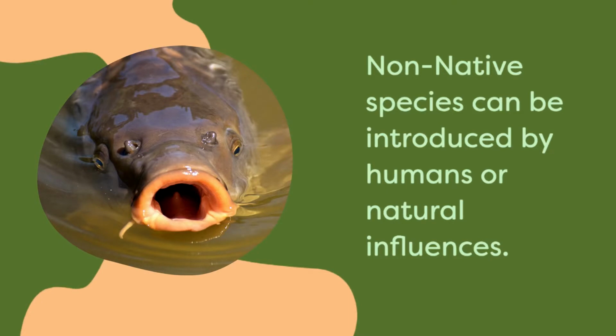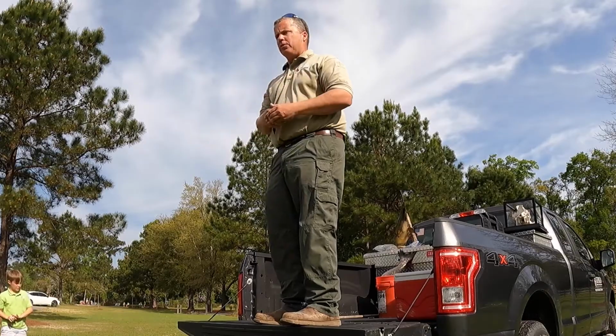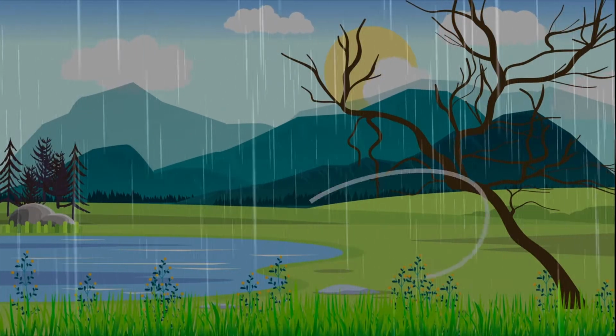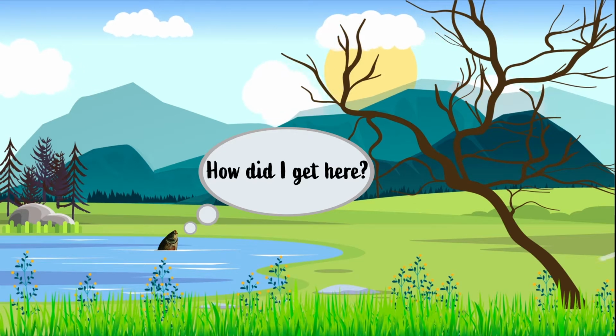They're invasive or aquatic nuisance species. These are ones that are not supposed to be here. Now they've been introduced here either one of two ways, either by people, which is the most common way, or by a natural event, things like hurricanes or floods. But the most common way typically is by people. So let's take a look at some of these.